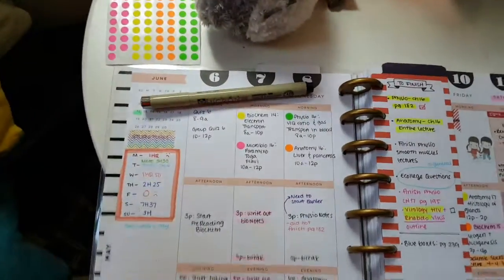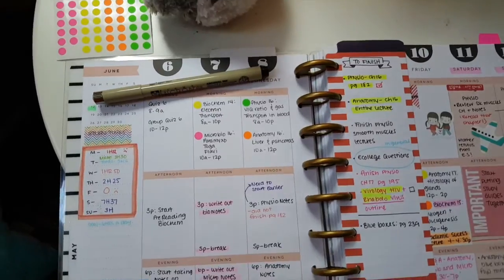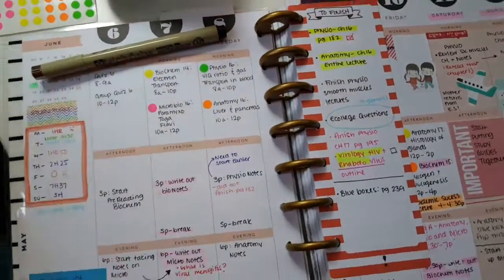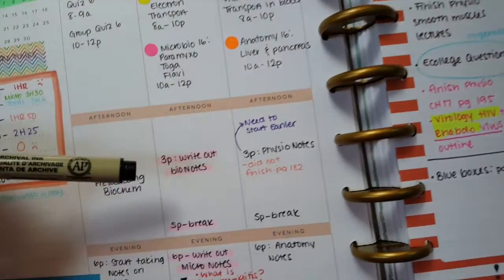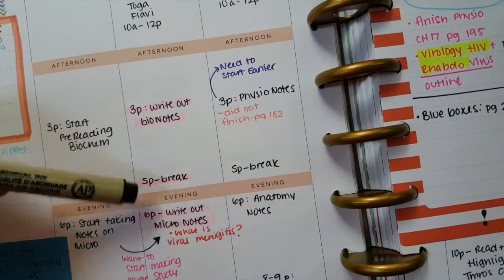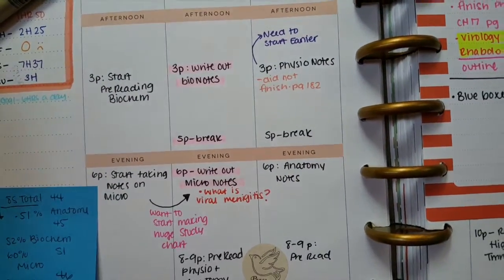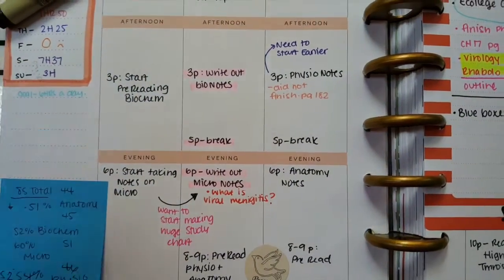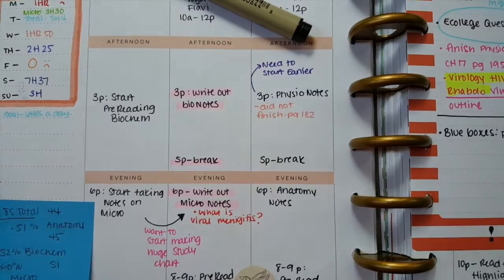The reason I say to invest in a good black pen is because of the way I take my notes and the way I write things down, once I'm done with something, I like to highlight it. So you see here, I highlight what I have already finished. If you have a black pen that smudges when you highlight, that is not good, and I hate that. So a pen like this, when you highlight over it, it would not smudge.